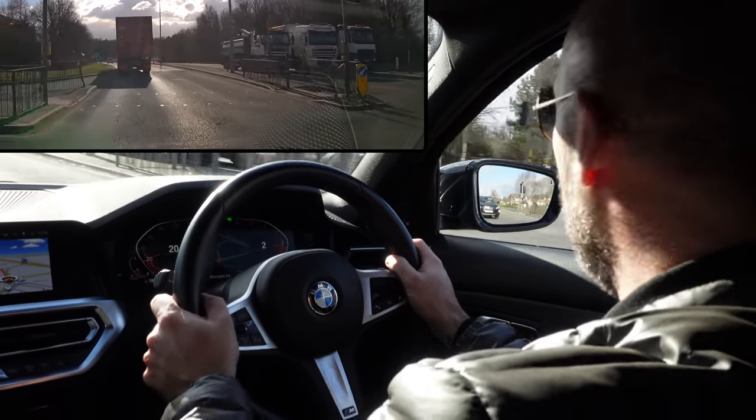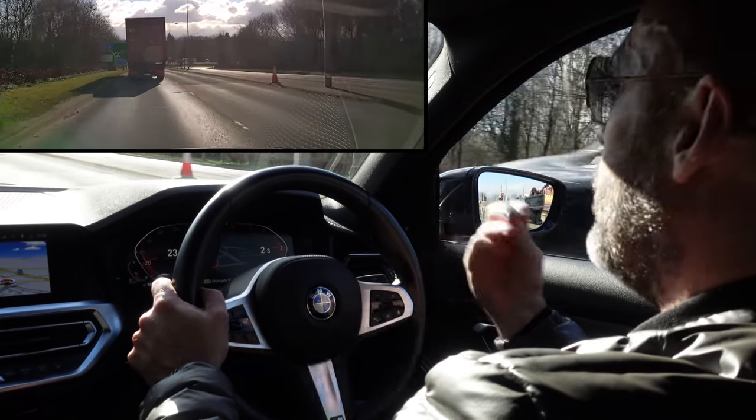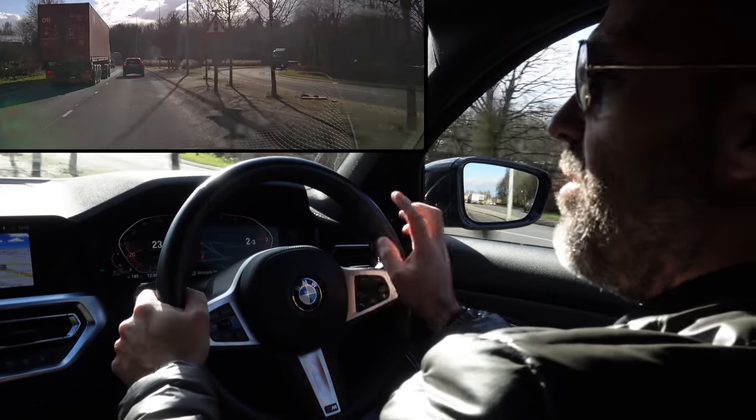So I'm just going to put my signal on. I'm going to see this Volvo. That Volvo instantly closed the space down, and we do have to deal with that. But notice, that's fine, it's no issues. All I'll do is just wait for the next gap.